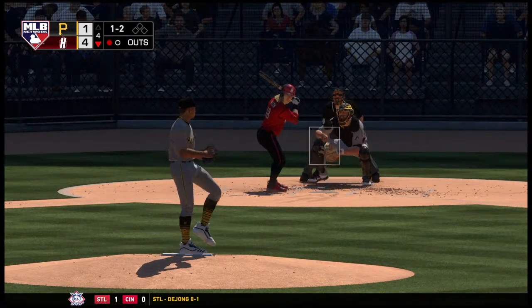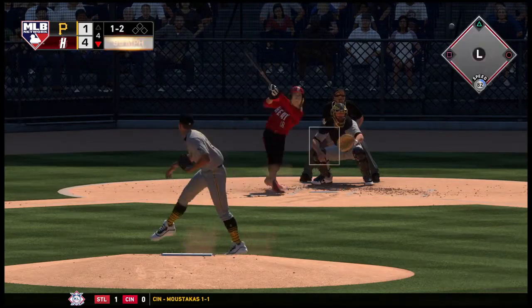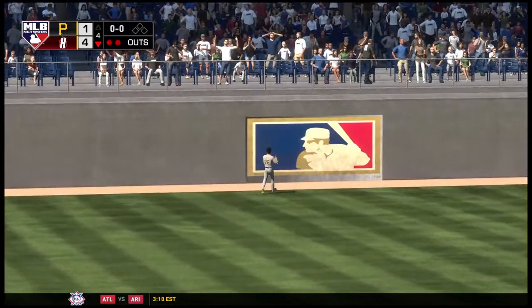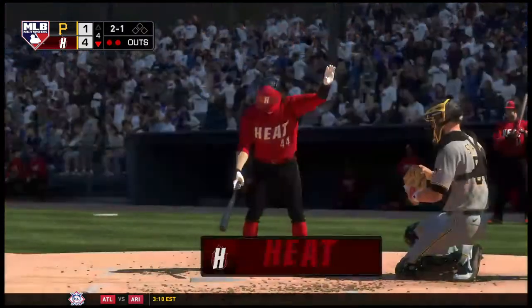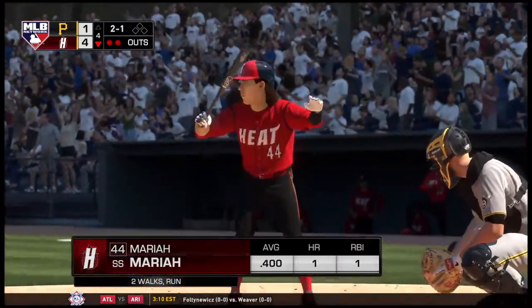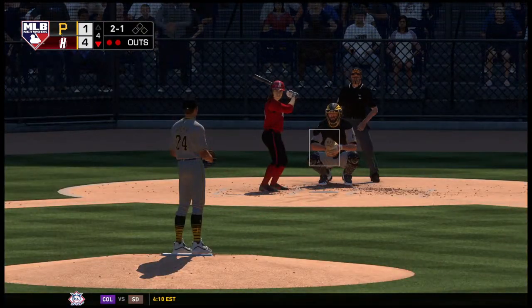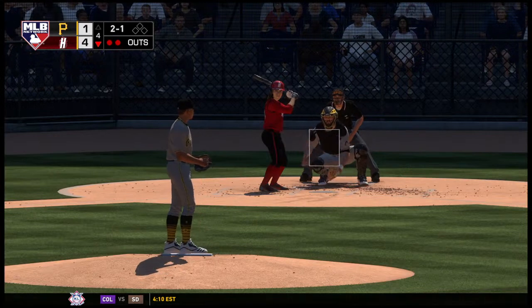Here's Archer on 1-2. Line drive to left, and this is hauled in just shy of the track out there for out number 2. Now batting, digging in once again, number 44. No official at-bat for him, but he has scored a run in this one.